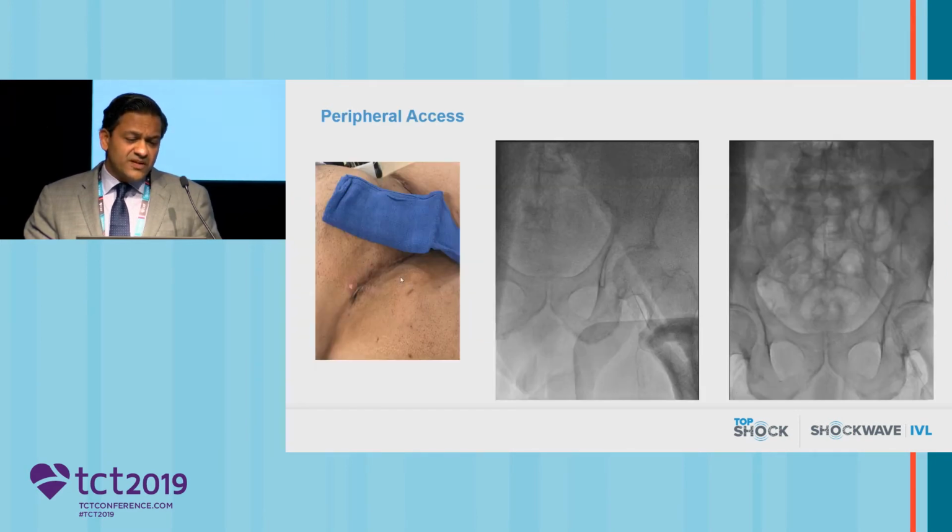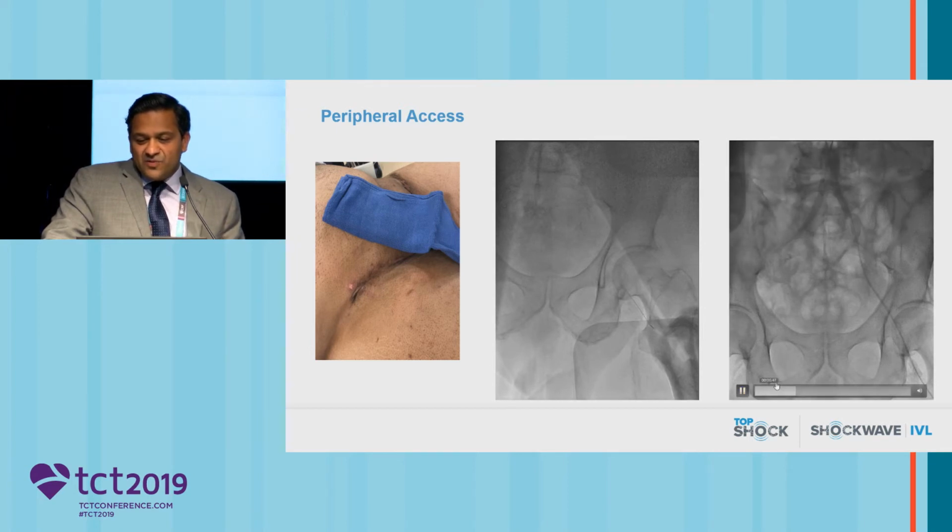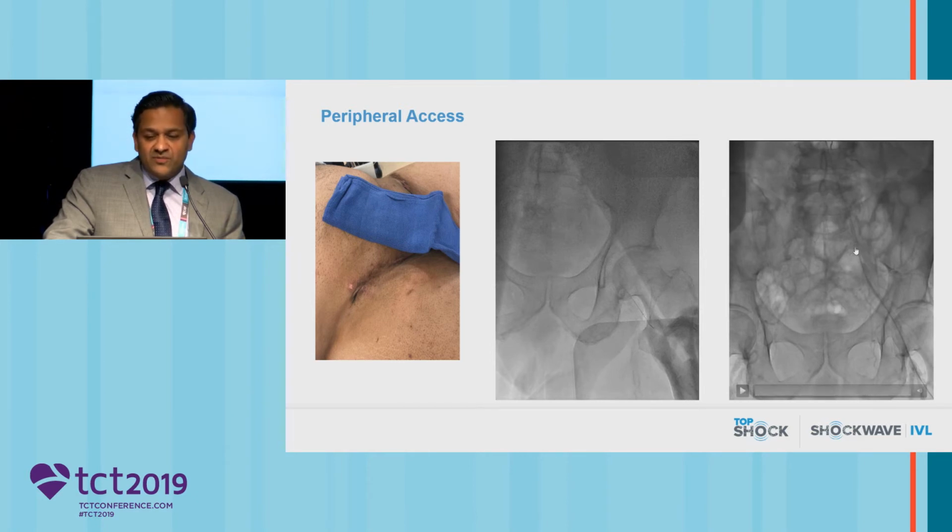Again, you can see his groins are heavily scarred up, and so we usually use ultrasound, but sometimes you just don't need to. And this is our micropuncture needle attempting to get into the common femoral. You can see it bending around and the whole vessel kind of moving alongside with the needle. So what we did is we gained iliofemoral access, had a 6 French sheath in, and then basically treated the iliofemoral segments all the way up to the bifurcation of the iliac.